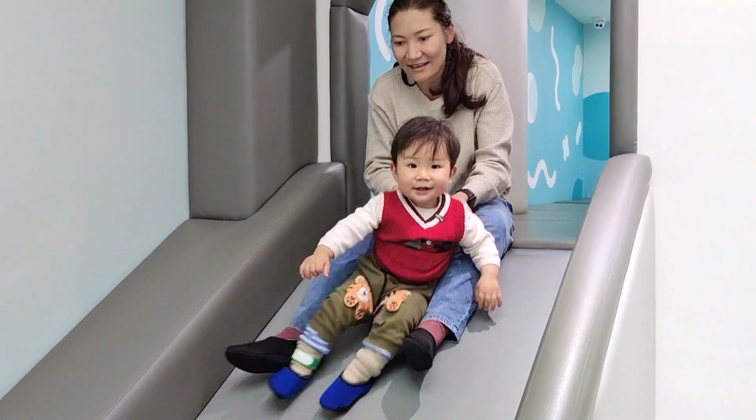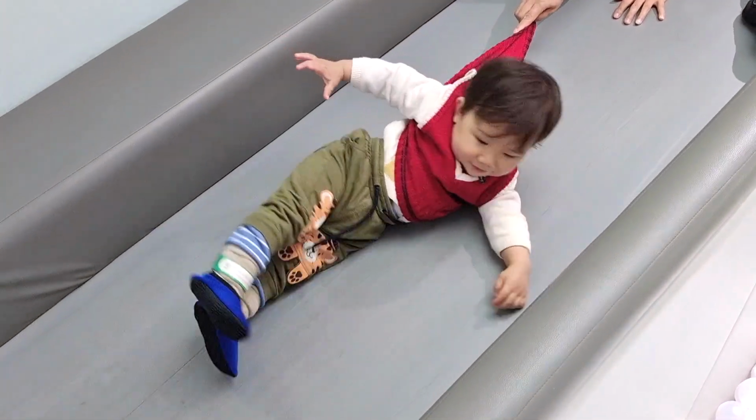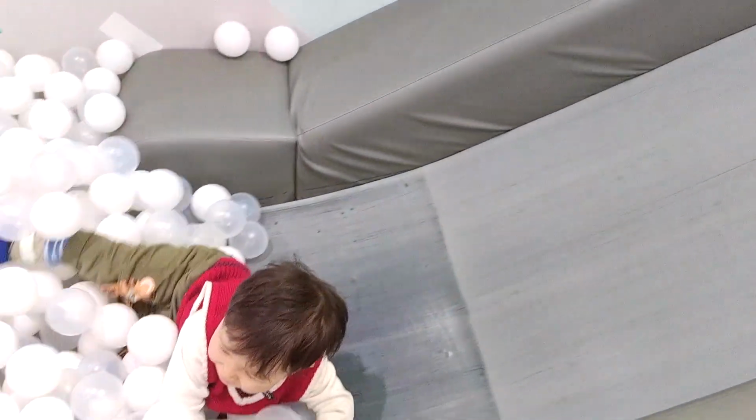So this one is very short, but still I am a bit scared. This is only 1 meter in length, so it is okay.